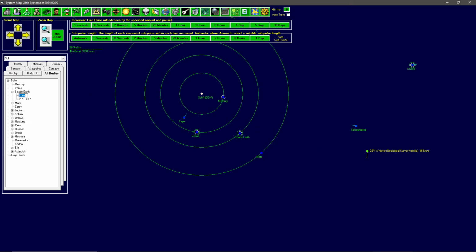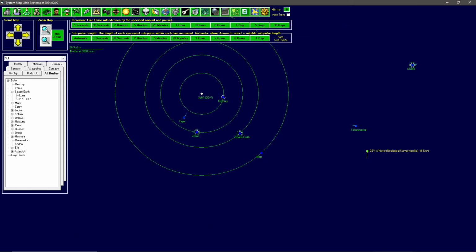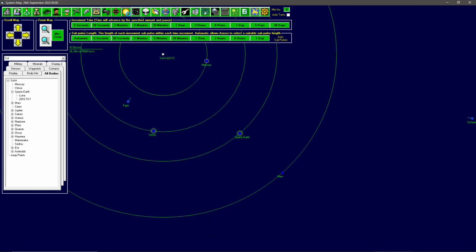There is a way to make a colony. I think you can right click on the body, but there is another, maybe it's in system view? Churn, come on.